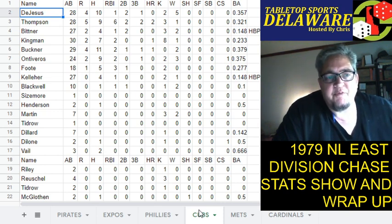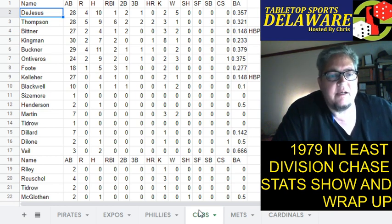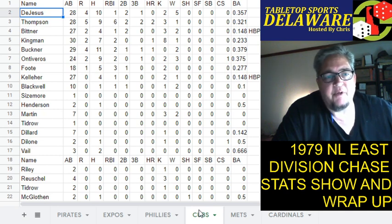DeJesus really good, .357 batter for those 6 games, 10 of 28, 2 doubles, a triple. Not a lot of stolen bases going on for the Cubs at all. They didn't have a lot of speed, not built in. Homer for Kingman, homer for Bill Buckner, 2 homers for Scott Thompson in that one game. Thompson probably the highlight there, 9 of 28, batting .321, 2 doubles, 2 triples, 2 homers, struck out only 3 times.